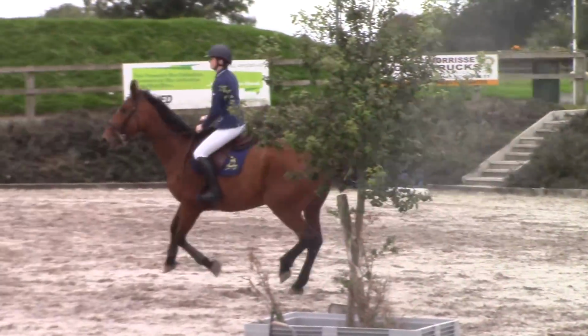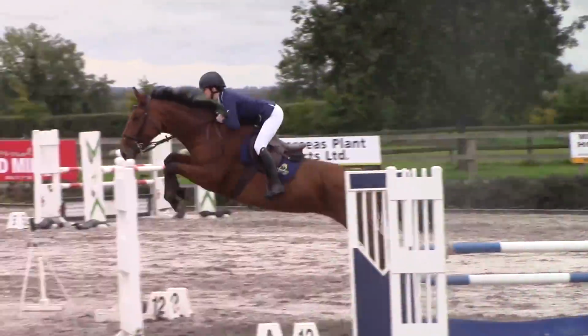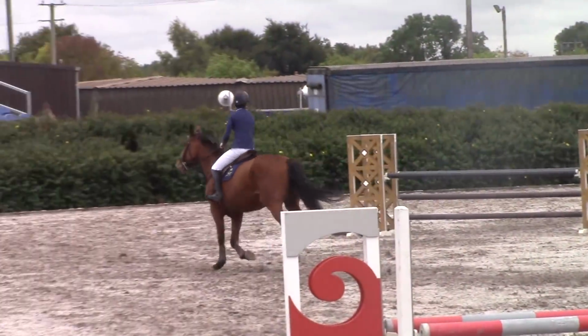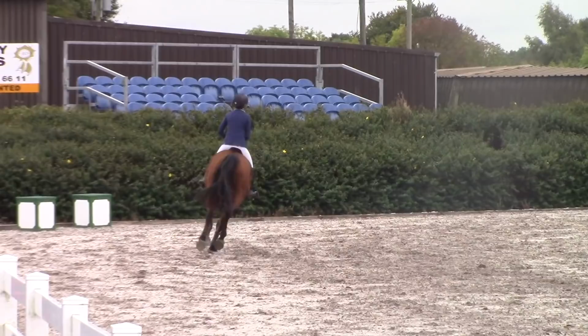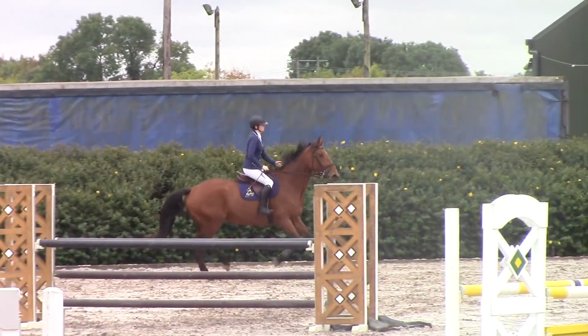Coming to the second fence, I rode like a lunatic. I saw a very, very long stride. I went galloping for it, and then took a stride out of the distance. She jumped that oxer really, really nice though. But after that, it all settled down. It was much better. This was also the only time I had to trot to change her leg.